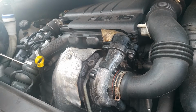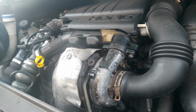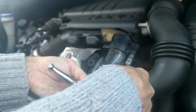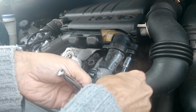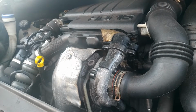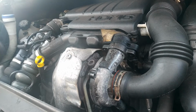I'm just undoing the Jubilee clip holding this pipe on to the intercooler. I can undo this bolt. I'm quite surprised really at how much oil is blowing past this. I wouldn't expect any to be honest.